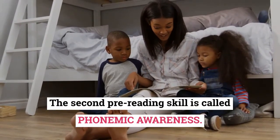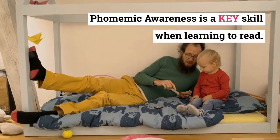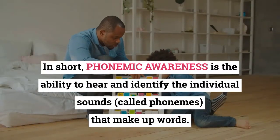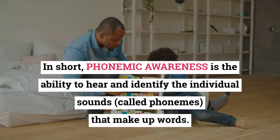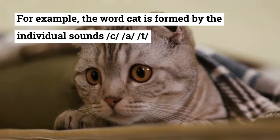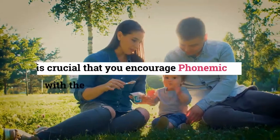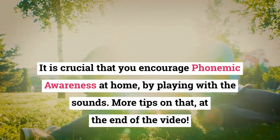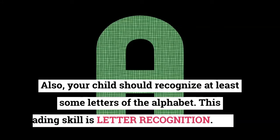The second pre-reading skill is called phonemic awareness. Phonemic awareness is a key skill when learning to read. In short, phonemic awareness is the ability to hear and identify the individual sounds, called phonemes, that make up words. For example, the word cat is formed by the individual sounds k, a, t. It is crucial that you encourage phonemic awareness at home by playing with the sounds. More tips on that at the end of the video.